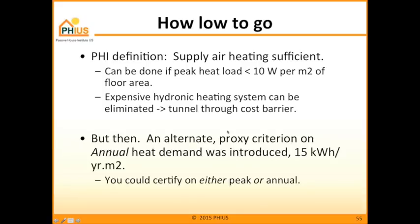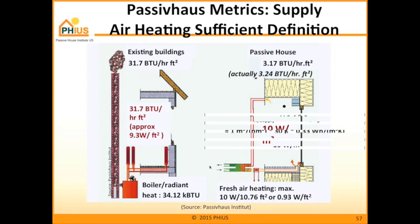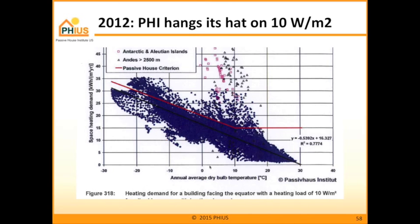But then, instead of just sticking with that, they said you can certify either on that peak load or on an annual heat demand of 15 kilowatt hours per meter squared per year. In Europe, they were already accustomed to writing building code this way, on annual energy use intensities. It turned out that if you took a building designed for 10 watts per meter squared and integrated its heating over the season, it came out to 15, so they said that's an alternate criterion. We'll let you certify on either.